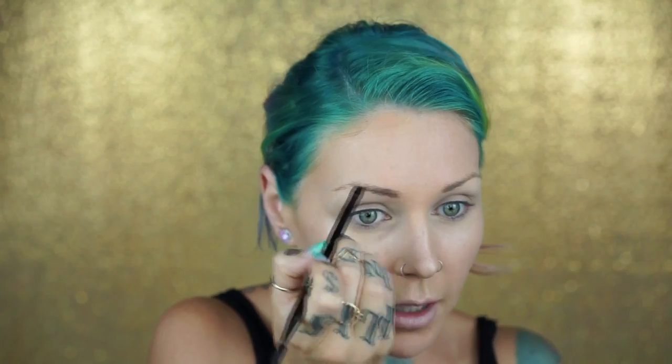Story of my life. Now onto brows. I'm using the Chaser Fascination color. This is like a blonde color. Brigitte Bardot had blonde golden hair and blonde eyebrows.